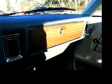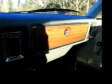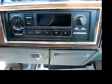You can see the fake wood dash is still nice and clean and original. I even have the original radio in there. I haven't put any aftermarket anything in it. The floor mats are the originals, but they're looking a little grotty after all this time. But the rest of the upholstery is in nearly pristine condition, as you can see.